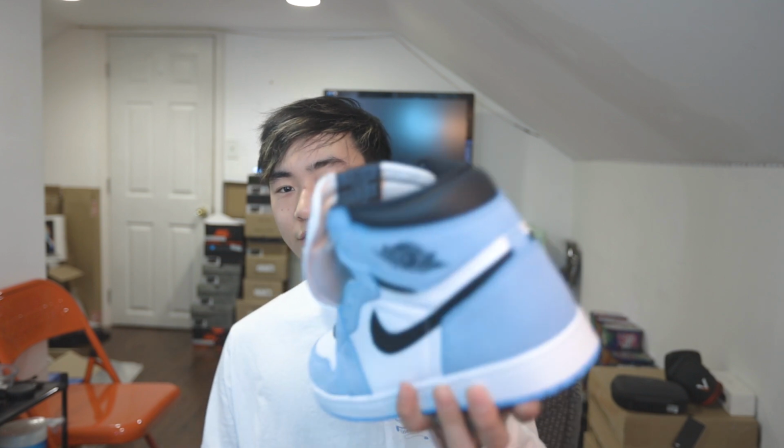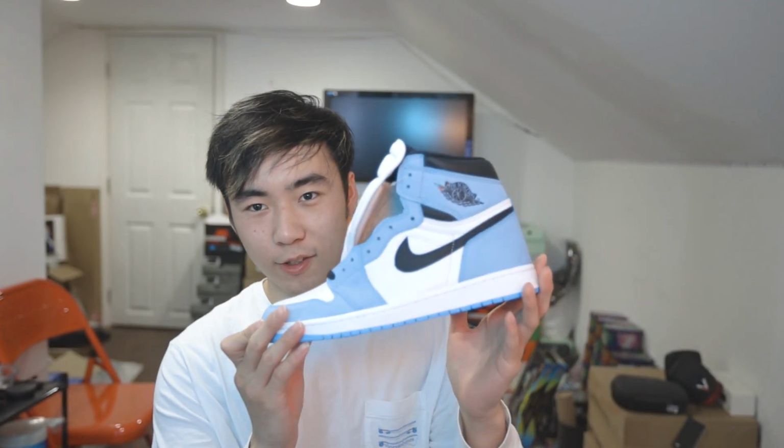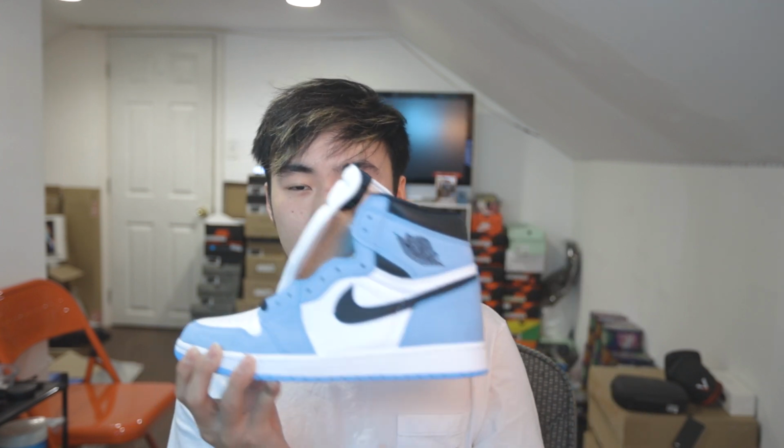So the last pair I have to show you guys is the UNC Jordan 1s. Or actually, these are called the University Blues. I pretty much sold most of my pairs already. These are just extra pairs coming in late. I think I still have 2 more pairs that still need to come in that are grade school. So we'll see if they come in or we'll see if they get canceled. But it is what it is. We did already sell, I think, 8 pairs already.